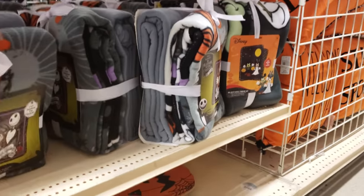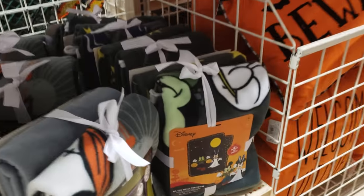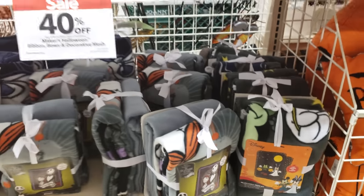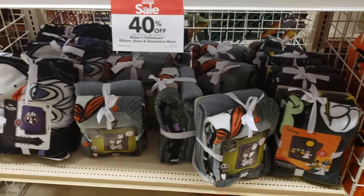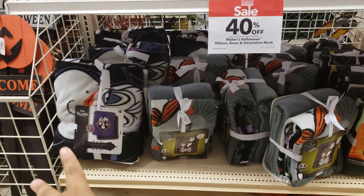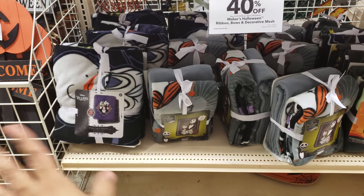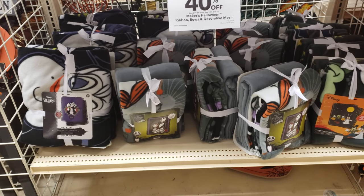And they also have a Mickey one. Let me get to it. Mickey and Minnie. Those are cute. But they're not the real blankets. If you want to find real blankets like that, I want to say go to Spencer's. Spencer's has some nice soft blankets. Like my daughter just bought a Stitch one, and they got all types there.